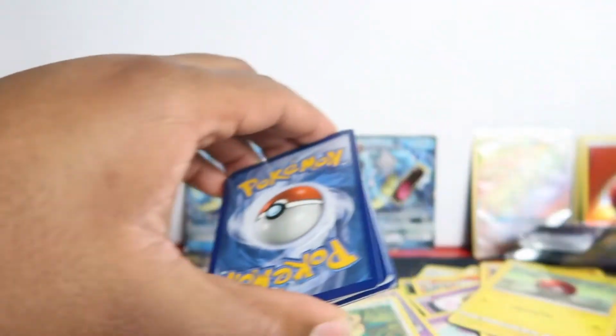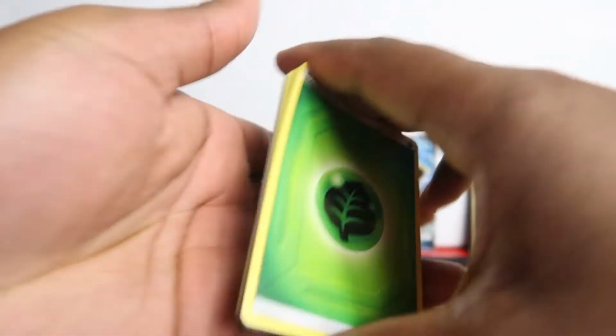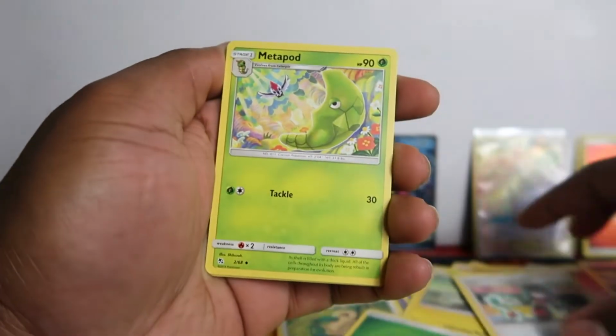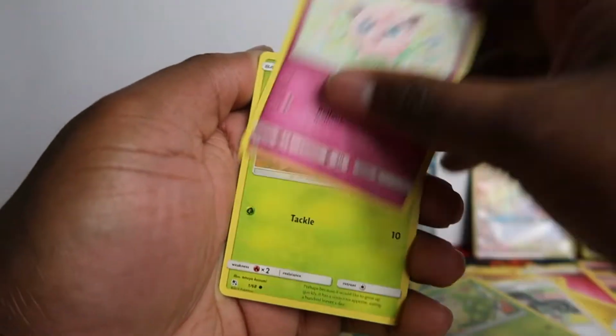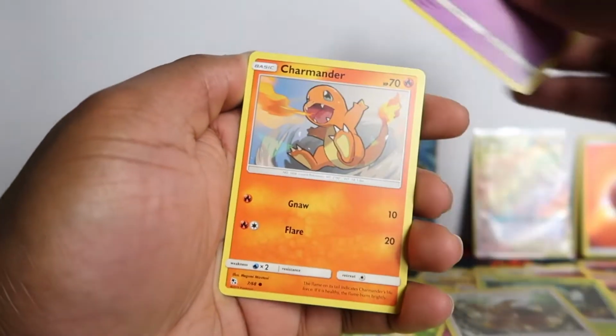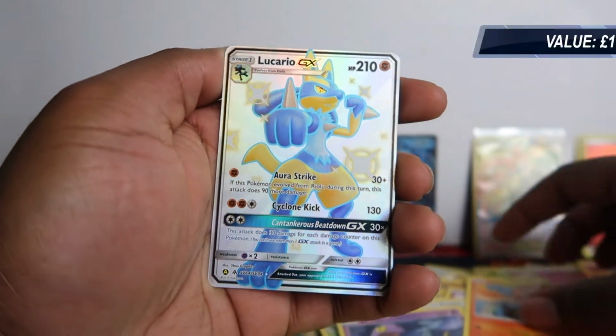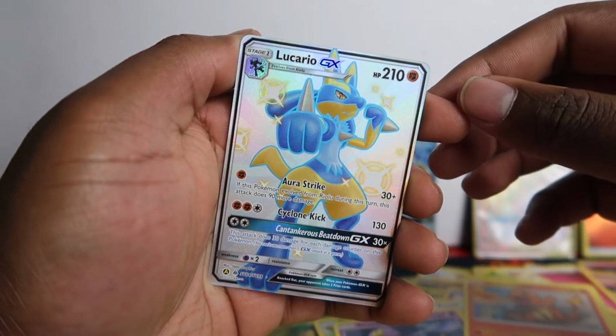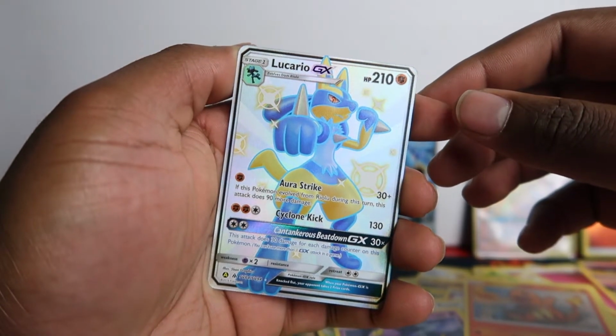We haven't even got a full art shiny yet. So let's see what we can get. So boom. Misty, Sabrina's, Metapod, Jigglypuff, Caterpie, Eevee, Ekans, Charmander. Whoa. That is sick. Lucario is one of my favorites as well.